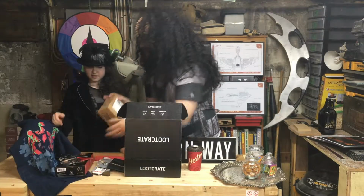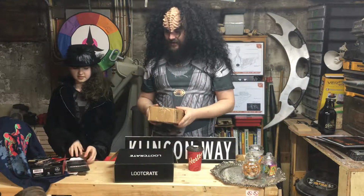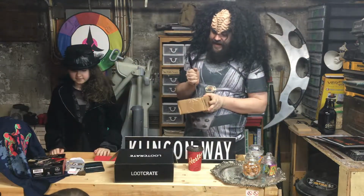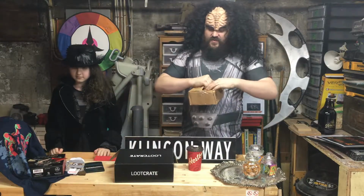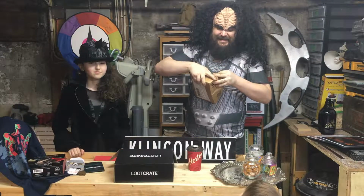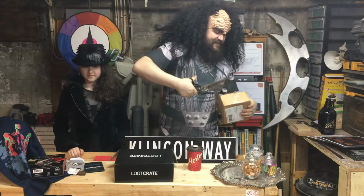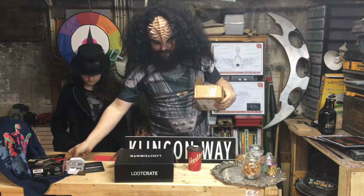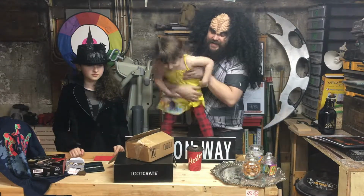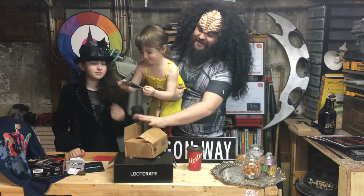Should we check what's in this add-on box? This wasn't from the Loot Crate. Add-ons are always fun. I want to open it. You want to open it? Okay. I'll cut it. And then you open the stuff inside. You might have to go in front. Alright, so I'll lift you up and you reach in. Pull it out! And show it to your uncle.